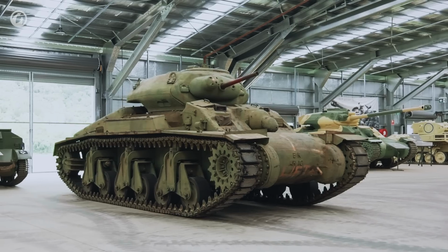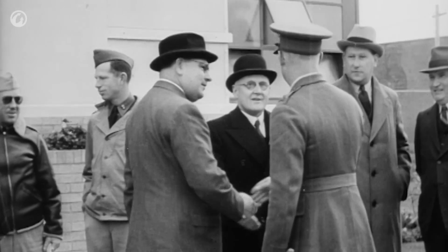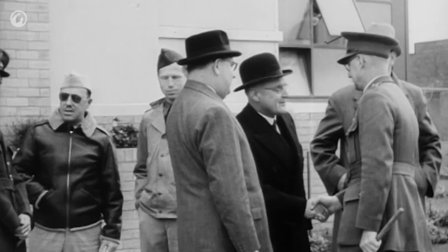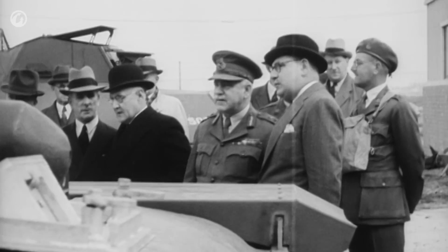Japanese. Australians decided, that's the British. Mr. Churchill, can we have some of your tanks, please? And of course, at the time, we were hard up for them. Yeah, post-Dunkirk, turning out cruisers at approximately 1 a day. So it was a busy period, certainly for the British.